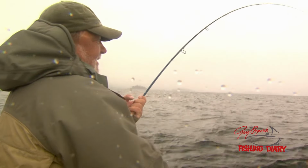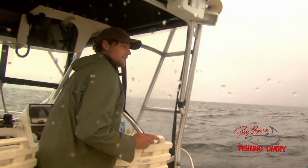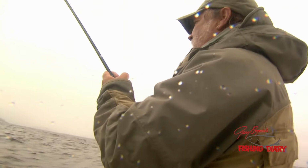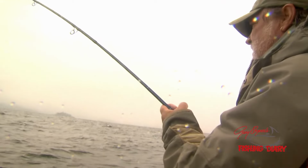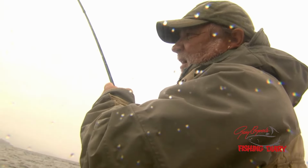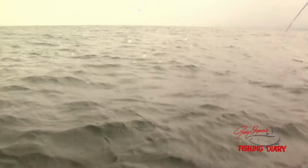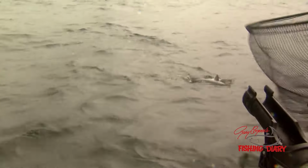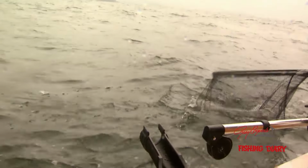Well, I've seen about half that fish, and it's looking healthy. Yeah, it is. Look at the water here. There it is. Net there? Oh yeah, I'm ready. Got him? Nice fish, Gary. Hey.